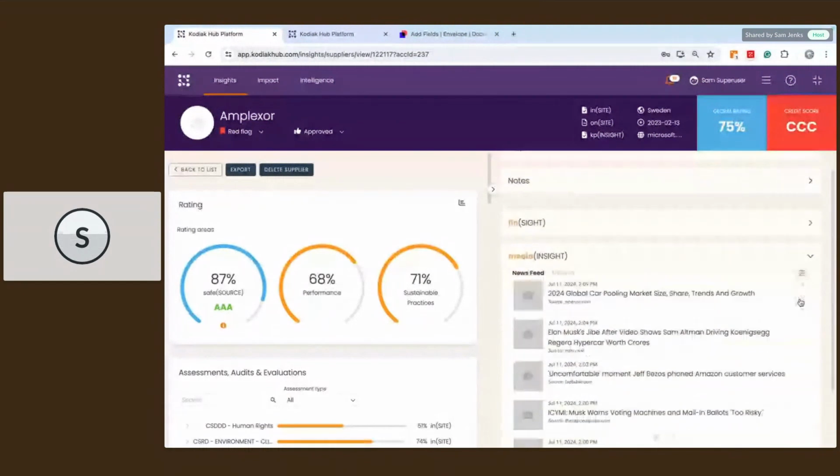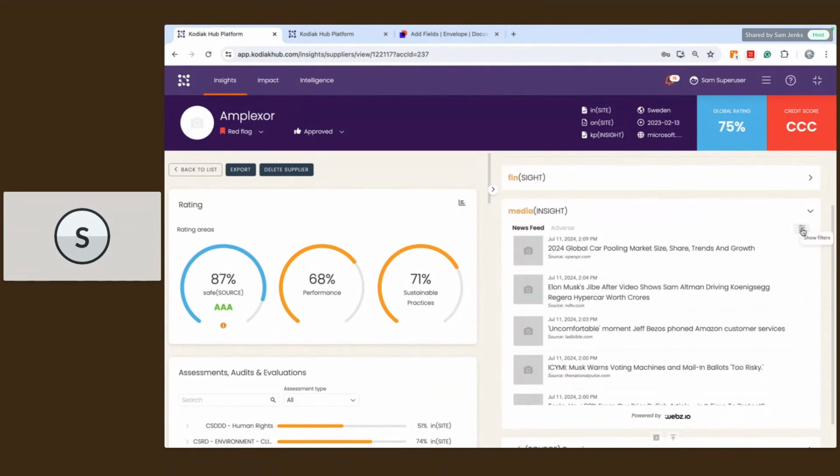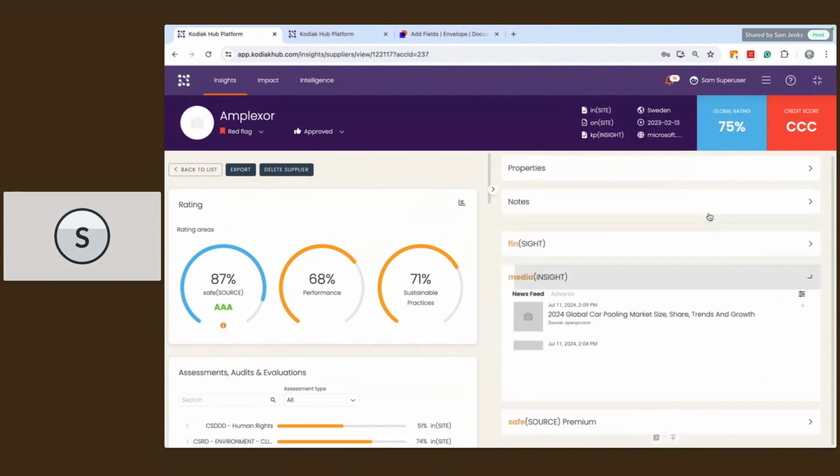Media, we can do searches for businesses where it's scraping the web. This can pull up both news as well as adverse media as we see fit. And of course, you can jump directly to any of these particular articles from the interface here.